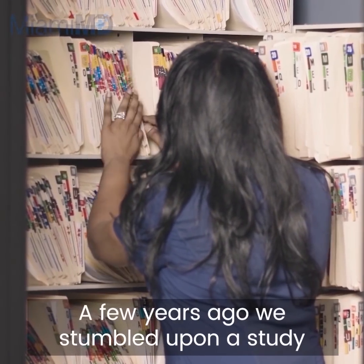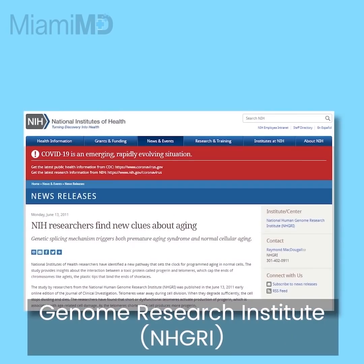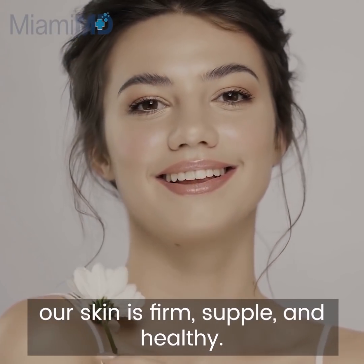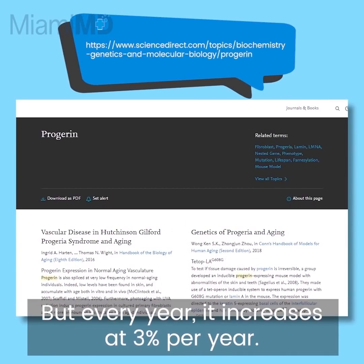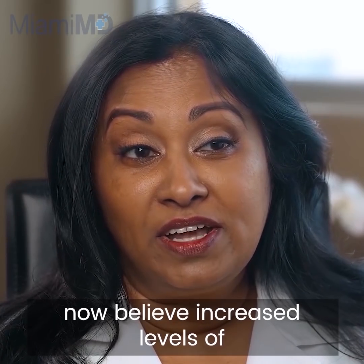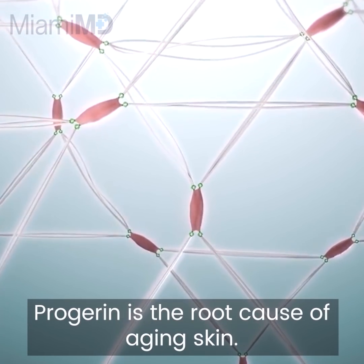A few years ago, we stumbled upon a study from the National Human Genome Research Institute explaining that we all have progerin in our skin cells. When we're young, our skin is firm, supple, and healthy. We have low levels of progerin, but every year it increases at 3% per year. By the time we're in our 40s, we have much higher levels. Myself and other leading dermatologists now believe increased levels of progerin is the root cause of aging skin.